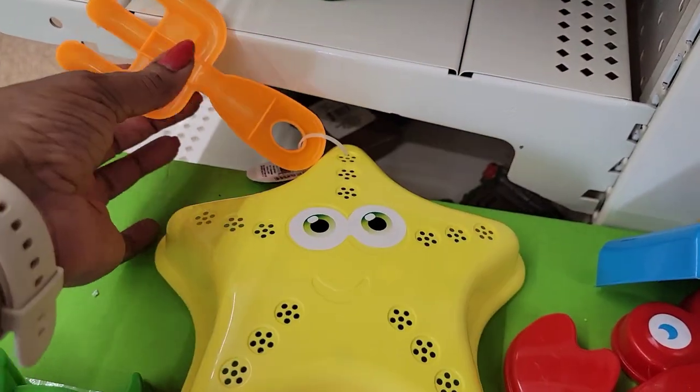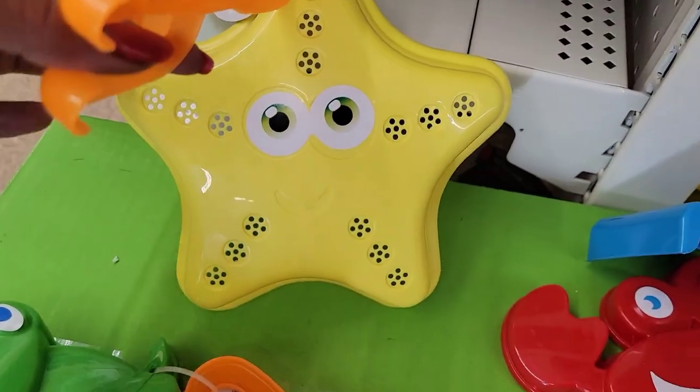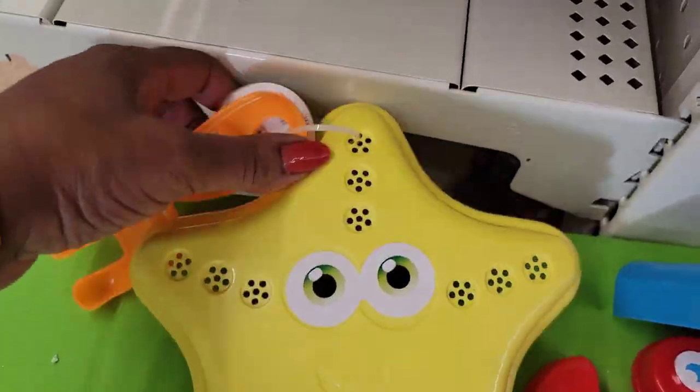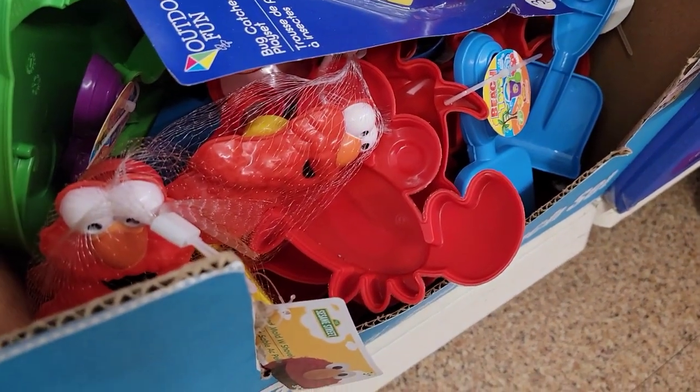I am browsing the Dollar Tree again today. And look at what I found, y'all. These are so cute. I have not seen these. How did I miss them? They were with the Cookie Monster ones and the Ernie ones that I showed you.